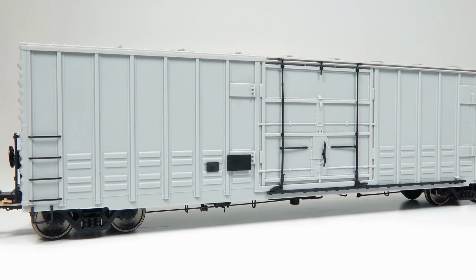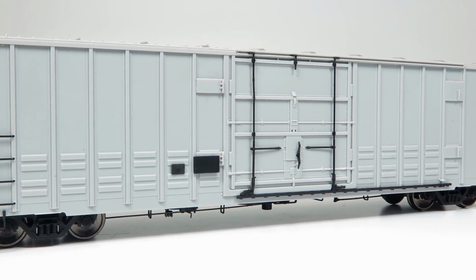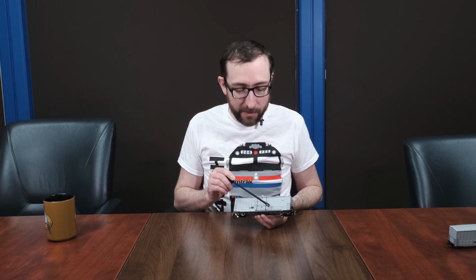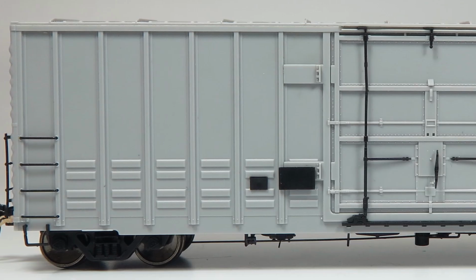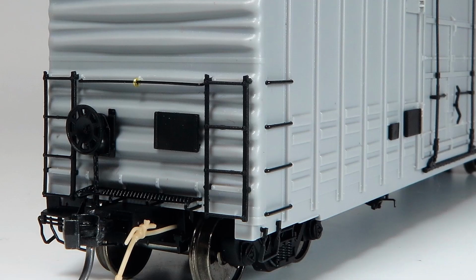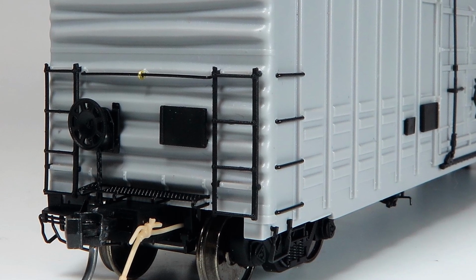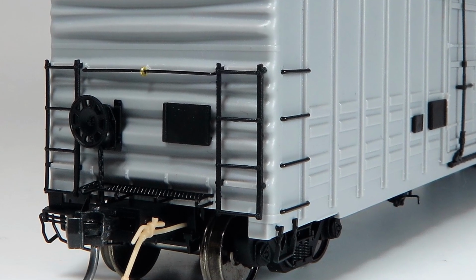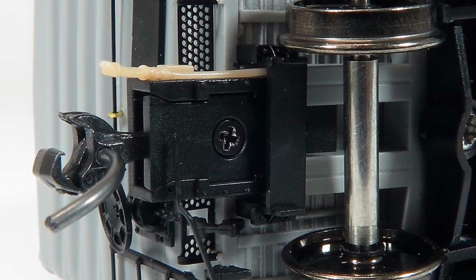We've got the 12-foot plug door. We've tooled all of the door rods as separate parts. We've got the door track as well, which is a separate part. It's actually part of the door rod, so it looks really cool. It's a genius design. The door handle's separate, tack boards. The grab irons are all separately applied metal. We have the end ladders. We've got the railing, which is just between the ladders. That's a separately applied metal piece. We've got an etched metal see-through coupler platform, brake wheel, of course.